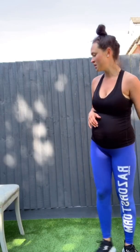Side pushes. Okay. You can even just, if you want to, start to really take these down and just step them with your body up a bit taller. Off we go.